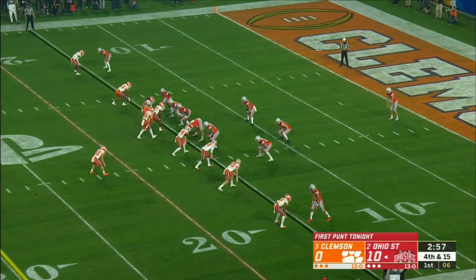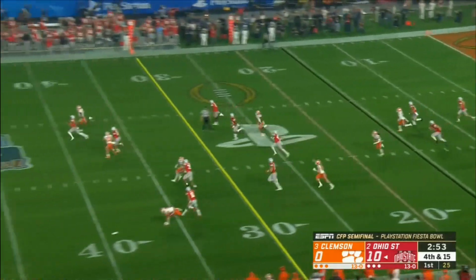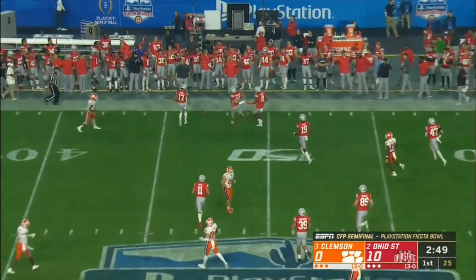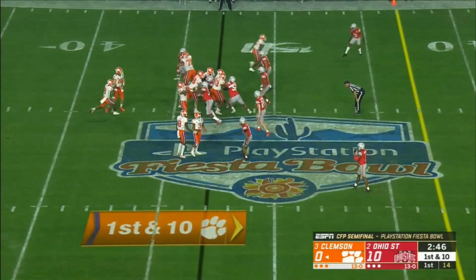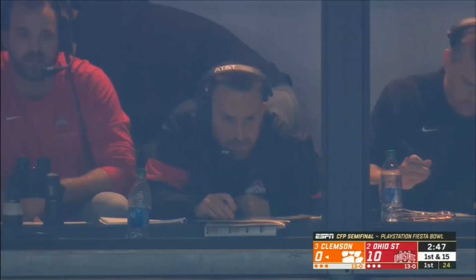Maury Rogers standing at his 44. Chrisman not as good as he usually does. That will get a friendly roll. Didn't hit it very cleanly, but now, and a misfire on the right side of the offensive line by the Tigers. Hafley will be... They win tonight.